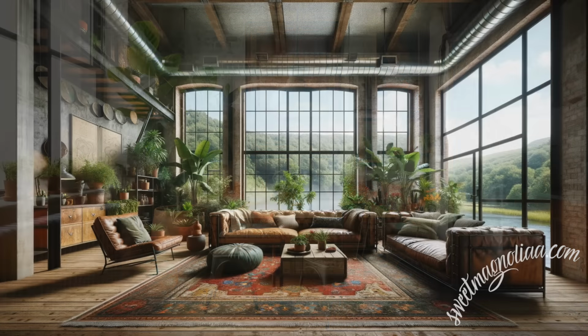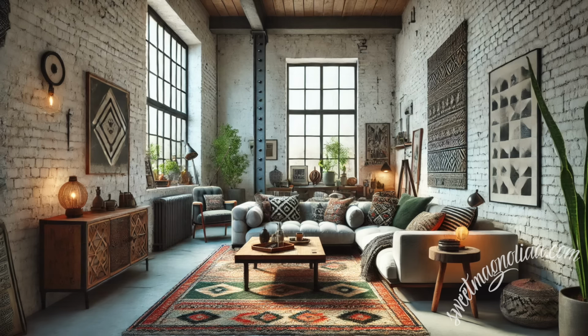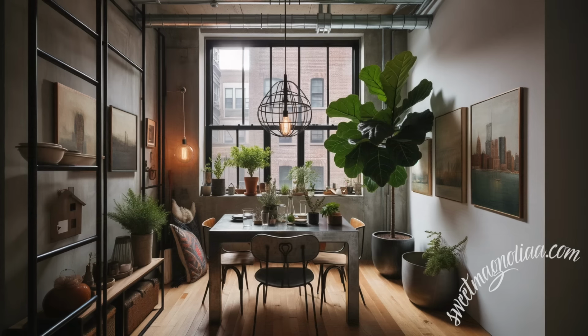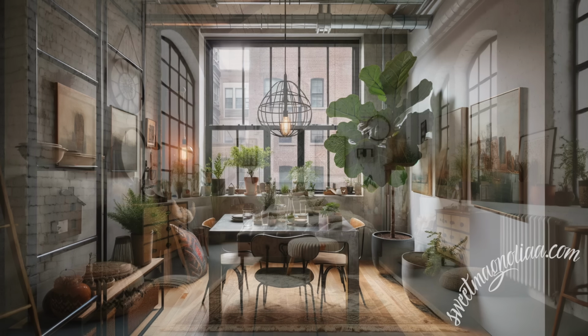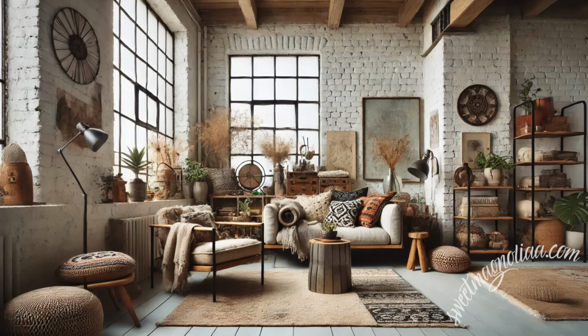Six. Can I use industrial boho style in a rental property where I can't alter structural elements? Absolutely. Focus on movable pieces like industrial style furniture, rolling carts, and freestanding lamps, along with boho rugs, cushions, and artwork to transform the space without permanent changes.